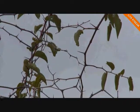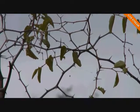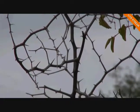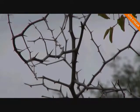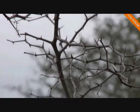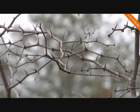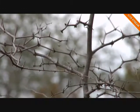And the reason why this tree is called the buffalo thorn is not because the buffalo feed on it. They feed purely on grass. But it's because buffalo have been known to back into these bushes when they are under attack from lion. Because it is impenetrable with all these thorns, they can protect their back half of their body by having it in one of these very thorny bushes, and therefore just use their horns to protect their front half.